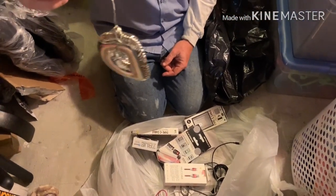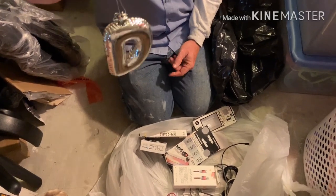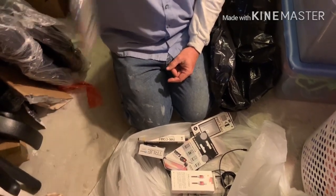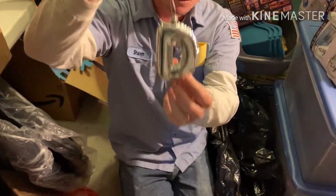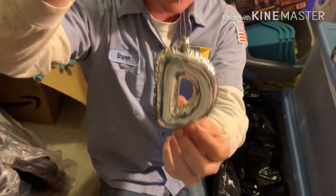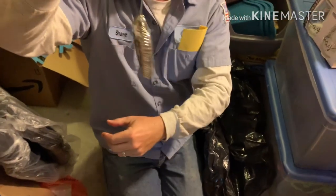Alright, we got a D. I don't know what that's for. Folks, get your original dumpster Christmas tree ornament. Yes. At Five Below. Yes.